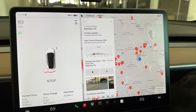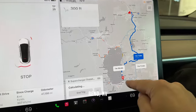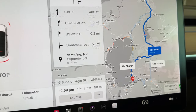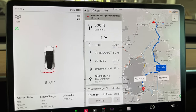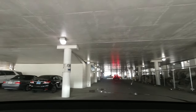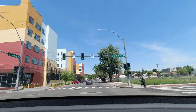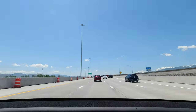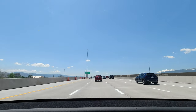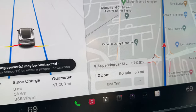All right, we are taking off for South Lake Tahoe from Reno. We're up here in Reno, going down here. Yeah, just a little over about an hour. So let's get on the road and I will see you in Lake Tahoe. Oh yeah, and it says we'll arrive with 37% in Lake Tahoe.